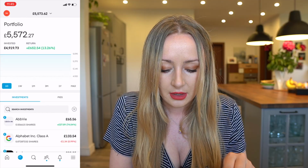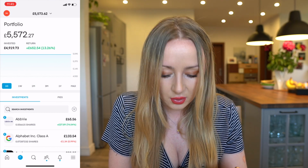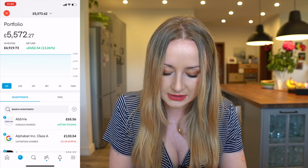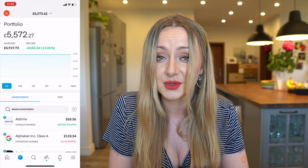Okay, so let's move on to the ISA account now. Now I've made zero changes since the last update to the actual holdings. So what I'm gonna do is, rather than individually click into every position, I'm just gonna scroll through and go through the percentages up or down. So you can see here, the total worth at the moment is £5,500, and I'm overall up £652, which is about 13%. We've got AbbVie, which is up 74%, which is insane.